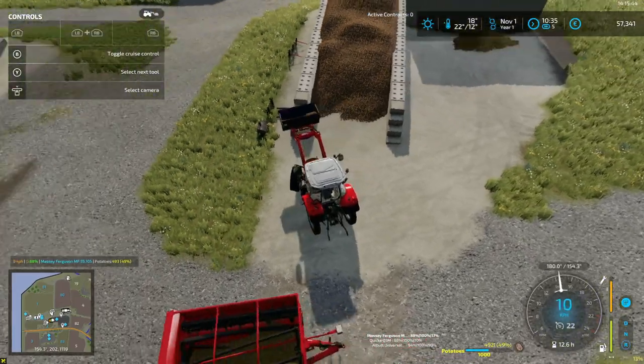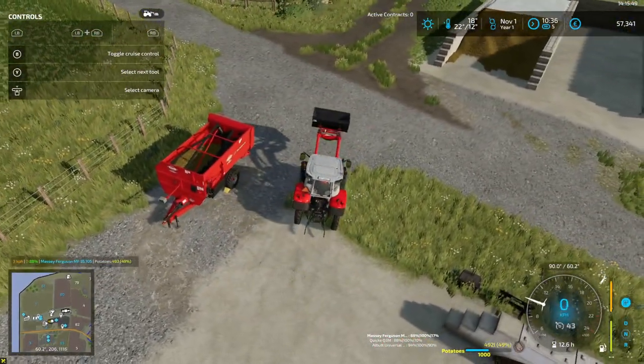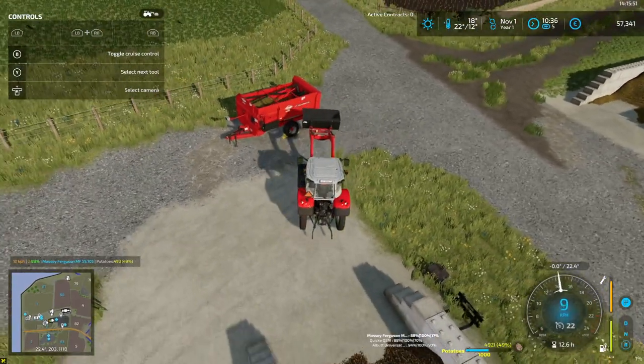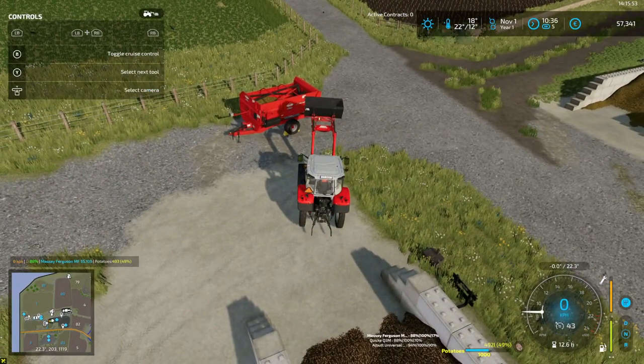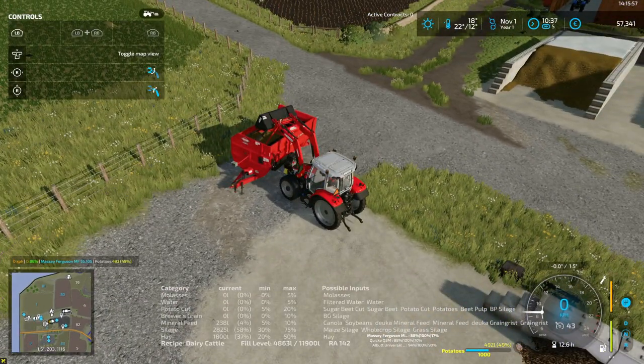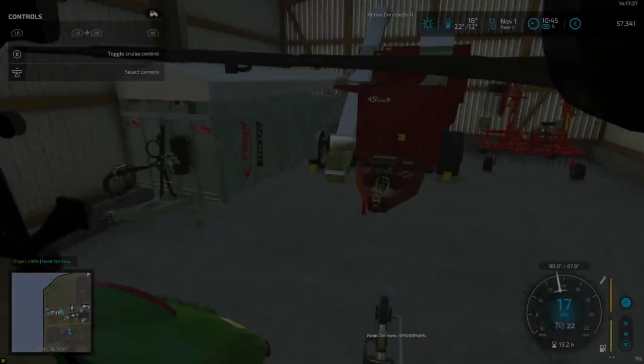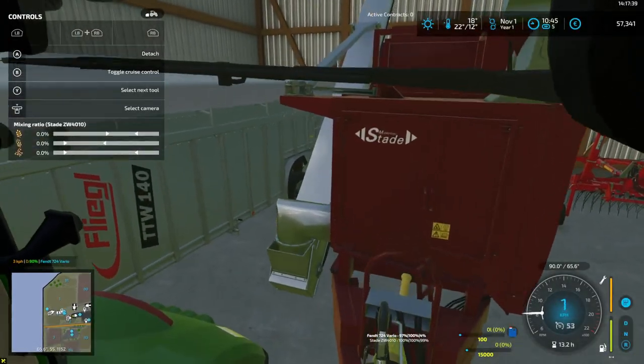There we go. And this is why I don't want anything too close to the minimum or maximum, so that I can be okay with not being exact. That would be a pain. And as you can see, it's not enough mineral feed because I'm more than 100 short. So let's grab that.